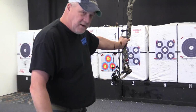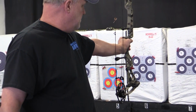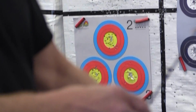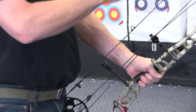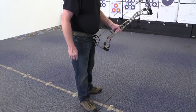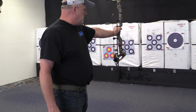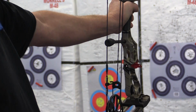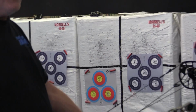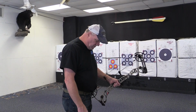Now, if my feet are back the way they were the first time I showed you, this is where the string's going to be on my arm, and I'm going to hit my arm. I'm going to think I need an arm guard, and I'm going to whack my hunting coat so bad my arrows are going to fly really bad, and I'm going to miss the deer, wound a deer, and then wonder what happened. So if I open that stance up like I showed you, now look where it moves the string away from my arm. If I had a big bulky hunting coat on, I'd be okay, and I'm not going to hit my arm.